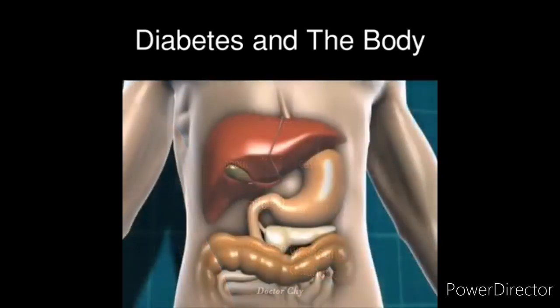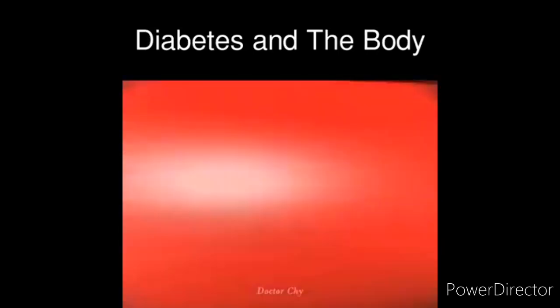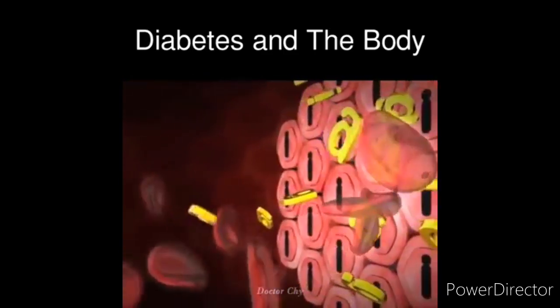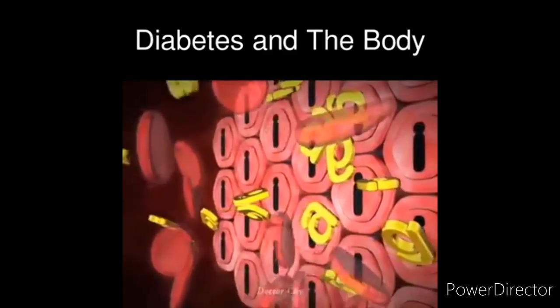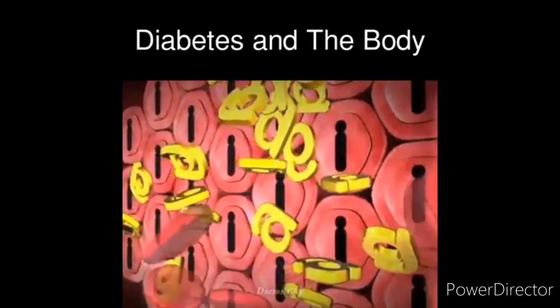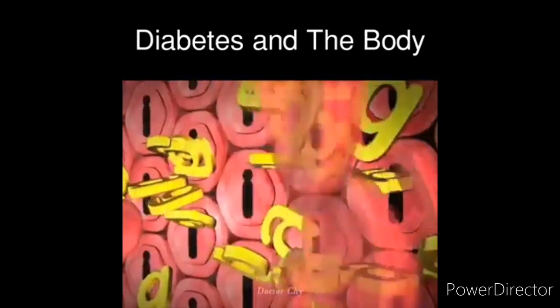In type 1 diabetes, the carbohydrate-containing food is broken down into glucose as well. That glucose then moves into the bloodstream. Normally, the body would produce insulin to let that glucose into the cells, but in type 1 diabetes, there is no insulin being produced, so the glucose can't get into the body cells at all. So the level of glucose in the blood rises and rises.